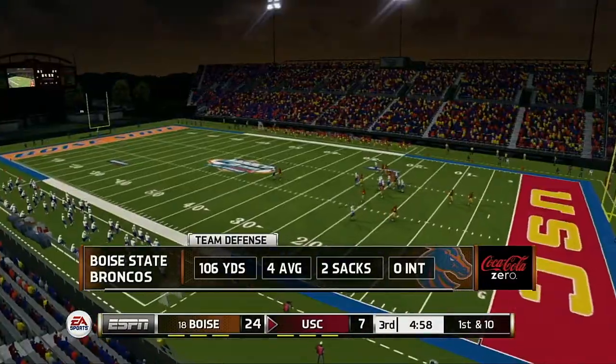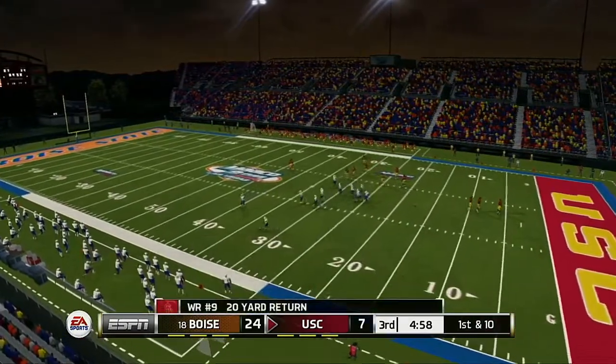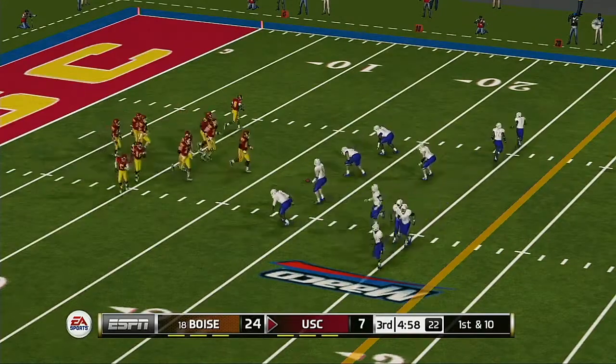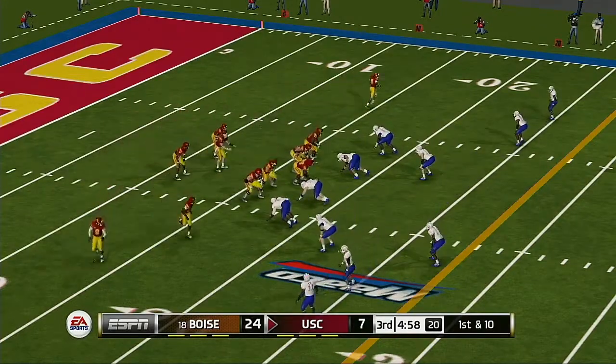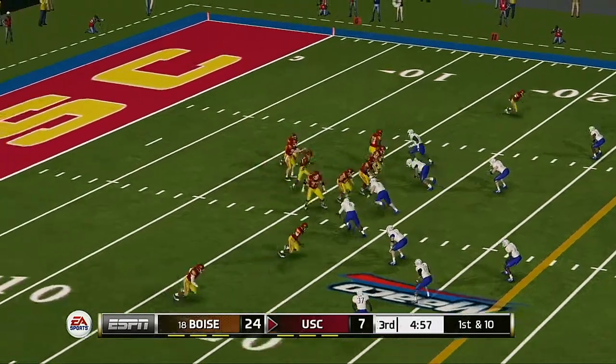I think the offensive coordinator should buy the defensive coordinator his meal. Well, the defense has been great. There's no doubt about it. But I just think that the offense they're facing has been so conservative, so predictable. It's made it very easy for this defense to have a dominant game.